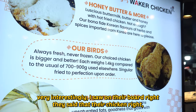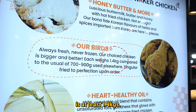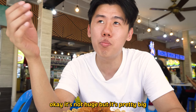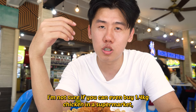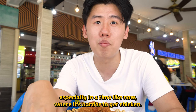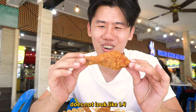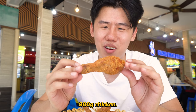Very interestingly, I saw on their board that their chicken is at least 1.4 kgs. 1.4 is huge, eh? Okay, it's not huge, but it's pretty big. I'm not sure if you can even buy 1.4 kg chicken in a supermarket, especially at a time like now where it's harder to get chicken. But this drumstick does not look like 1.4. This comes from a 900 gram chicken.